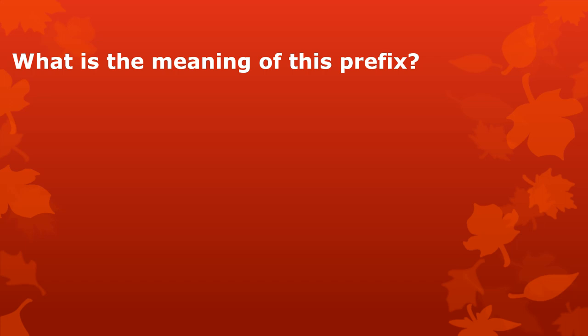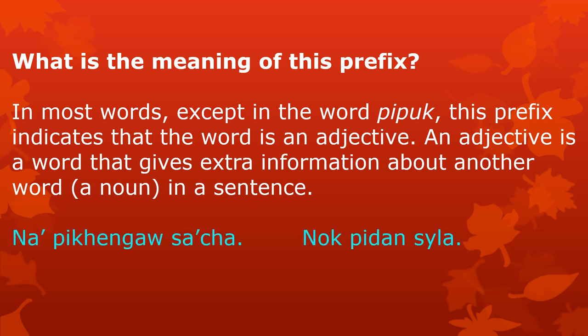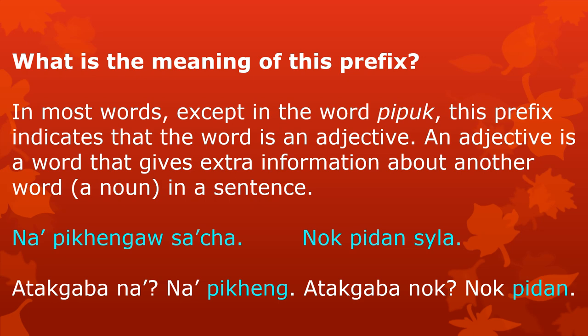What is the meaning of this prefix, you may ask? In most words, except in the word pipuk, this prefix indicates that the word is an adjective. An adjective is a word that gives extra information about another word, namely a noun in a sentence. For example, na pikengau sa cha, nok pidam sala. To find the adjectives, we can ask the question, atakaba na? The answer is na pikeng, and we know that pikeng is the adjective. We can ask, atakaba nok? And the answer is nokpidan. And now we know that pidan is the adjective.